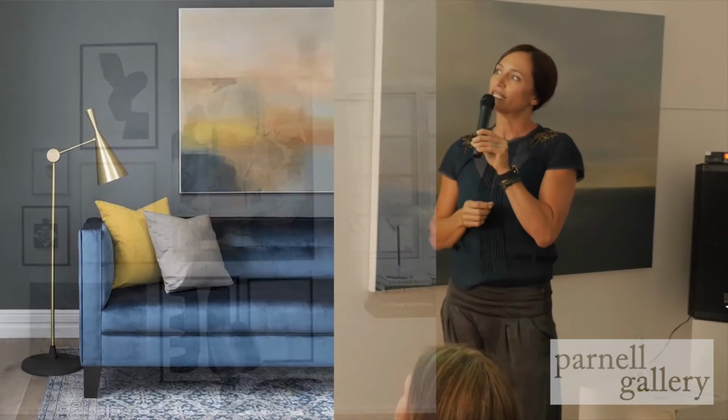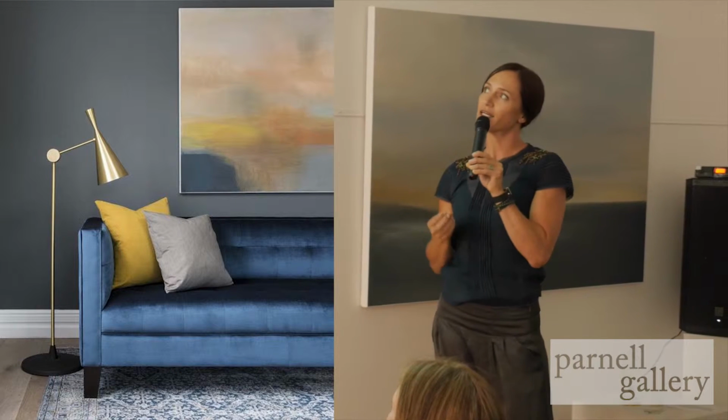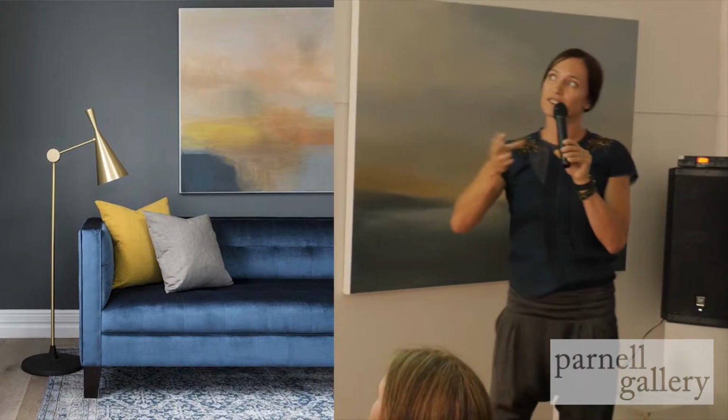And then just moving on to here, you're looking at your space when you know where you want to hang it. What's the lighting like? Is there adequate lighting in the space? Sometimes we're in a darker area.